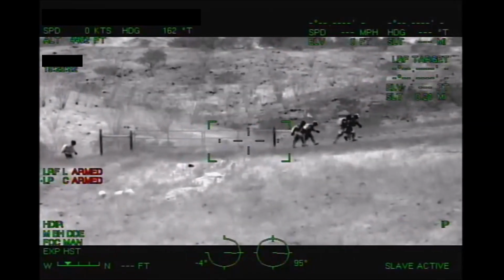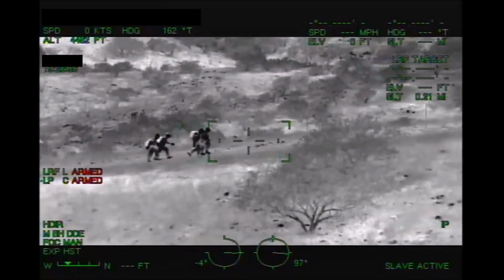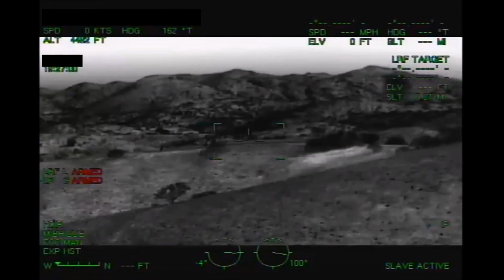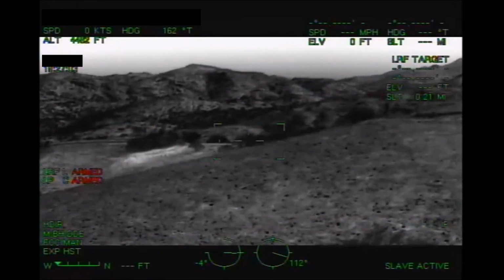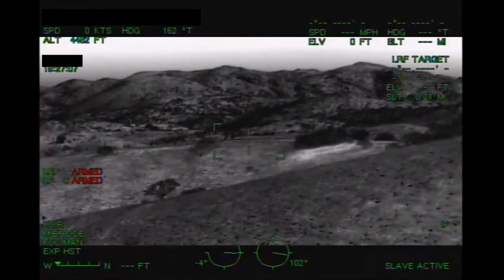For example, let's take a look at these people on a hike. This is at a medium field of view, black hot. This is a wide field of view. Notice the terrain in the cold sky. Imagine a bird flying across the sky at about halfway up the screen.